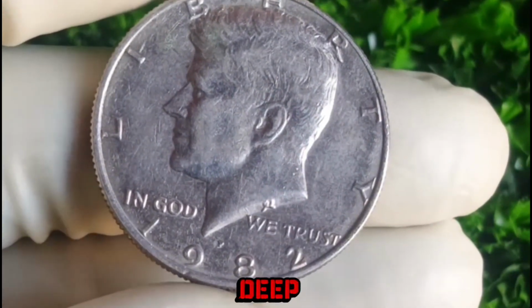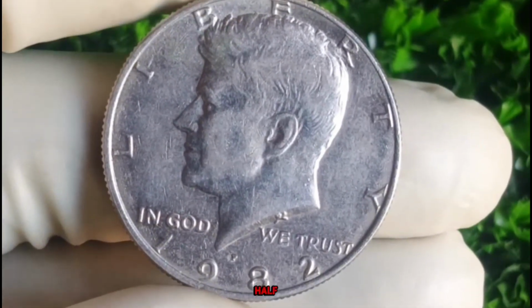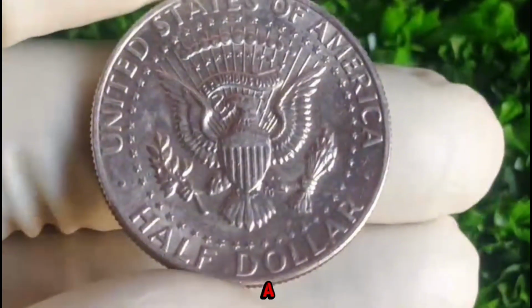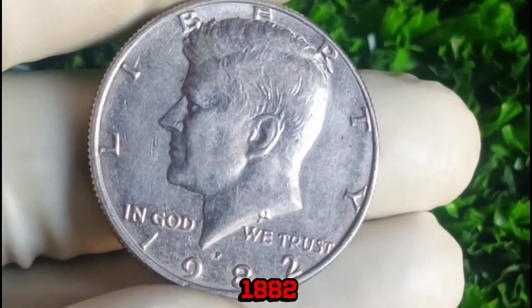Today, we'll dive deep into the engaging history, myths, varieties, and modern auction worth of the 1882 half-dollar, a coin that continues to captivate collectors nearly a century and a half after it was struck. To understand the coin, we must first step into the year 1882.